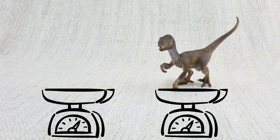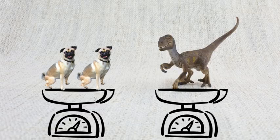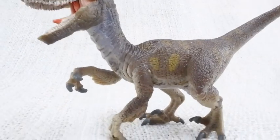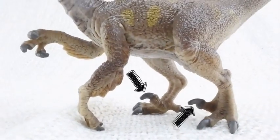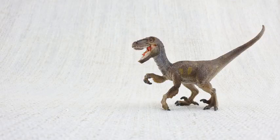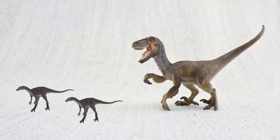How much did a Velociraptor weigh? They weighed up to 15 kilograms. That's about the weight of 2 small dogs. Velociraptor walked on 2 legs and had sharp claws measuring 3 inches long on its feet. These were used to catch its food, smaller dinosaurs.